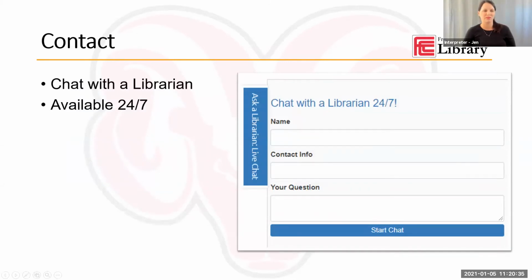Okay. So contacting us, one of the easiest ways is to use our chat widget. We have a little widget that slides out from several of our web pages. You just enter your information, your name, your contact info, which can be your phone number or an email address. Ask us a question, and a librarian is ready to help you at any time of day. Literally, our chat is available 24/7. It's either with us, Fresno City College librarians, or with another librarian at some other part of the country or the world, depending on the time. But they're all super helpful.